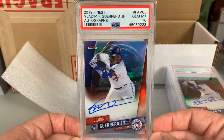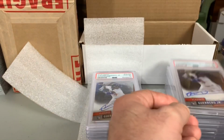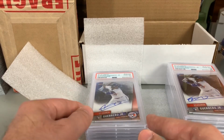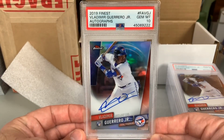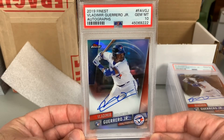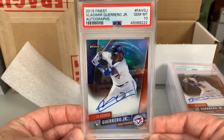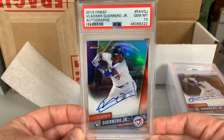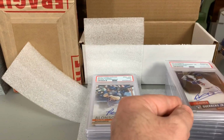So I get a Gem Mint 10 on this Finest Refractor for Guerrero Jr. Big fan of the Finest Refractors and the Finest Autos. I actually think that's another great way, if you're a player collector, to save a little bit. The Finest stuff is much cheaper, generally speaking, than Chrome, and I think the sets are beautiful, so really nice card there. Is a second one that got a 10.